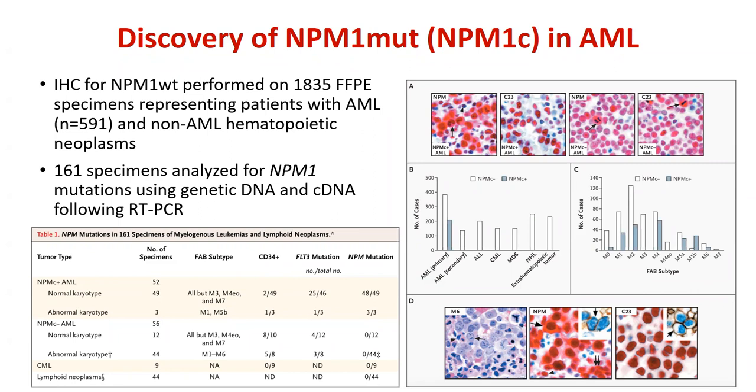So here you can see that there is aberrant cytoplasmic dislocalization, with cytoplasmic staining in numerous cases of de novo AML. This is predominantly found in FAB subtypes M4 and M5. These are monocytic types of AMLs. And so they thought, potentially this would be a result of translocation.